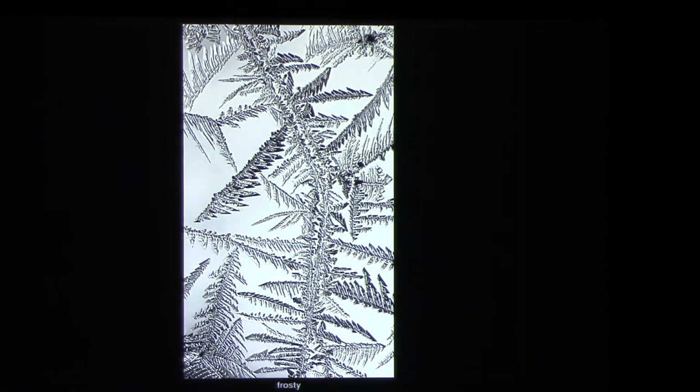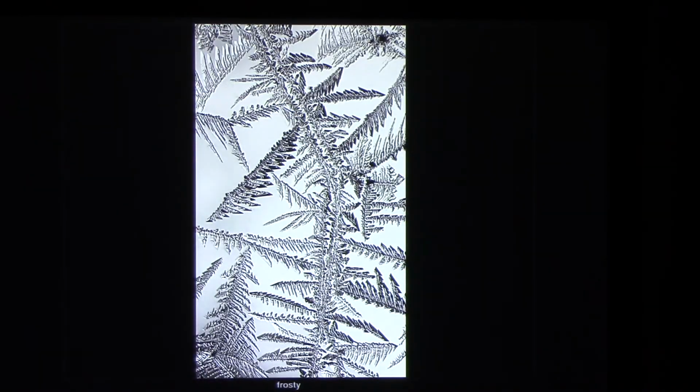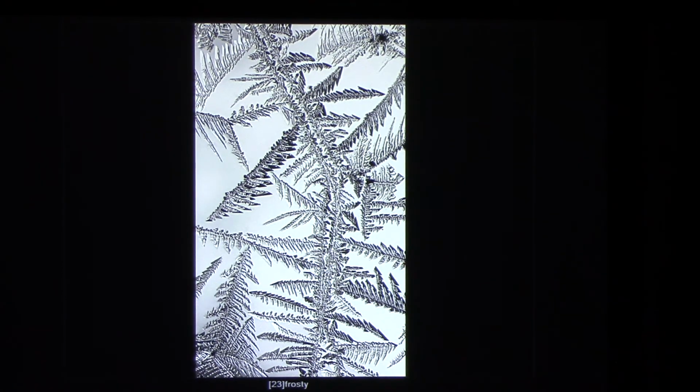Frosty, 23. Very artistic elegance to it. There's a big picture that's pleasing, and then all the details are also very pleasing as you work your way around the frame and look at it. So it's really interesting and a very nice shot.